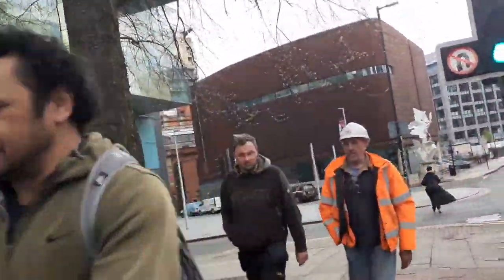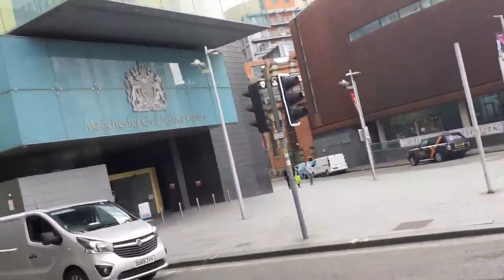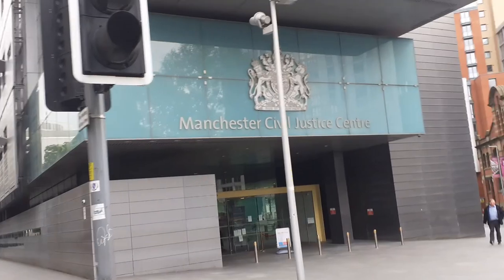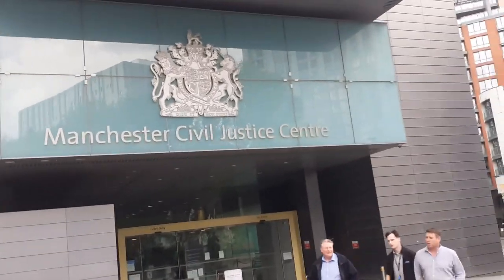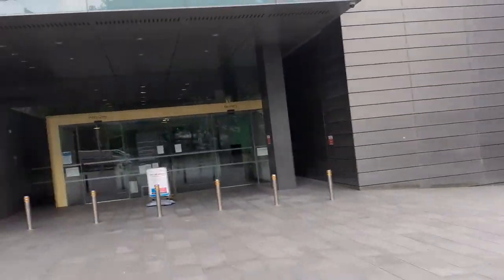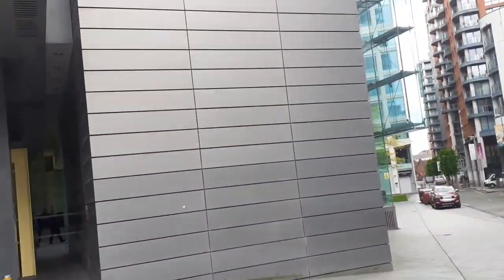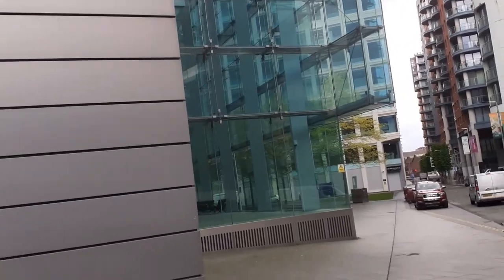This is a right weird looking building. Weird looking building, look at it all. It sticks out. Very weird. Look, yeah, it's a weird looking building, this. It sticks out. What a weird looking building.